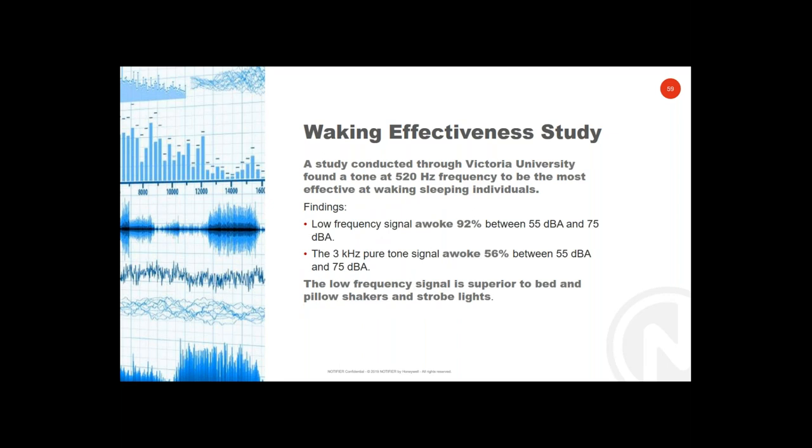As part of that study, the low frequency signal at that 520 hertz square wave woke up 92% of the people between 55 decibels and 75 decibels. So lower than the normal requirement for the decibel level at the pillow in the sleeping space. And they said that the 3 kilohertz tone, or the normal standard tone that we generate on our other horns and sounders today, only woke up about 56%.